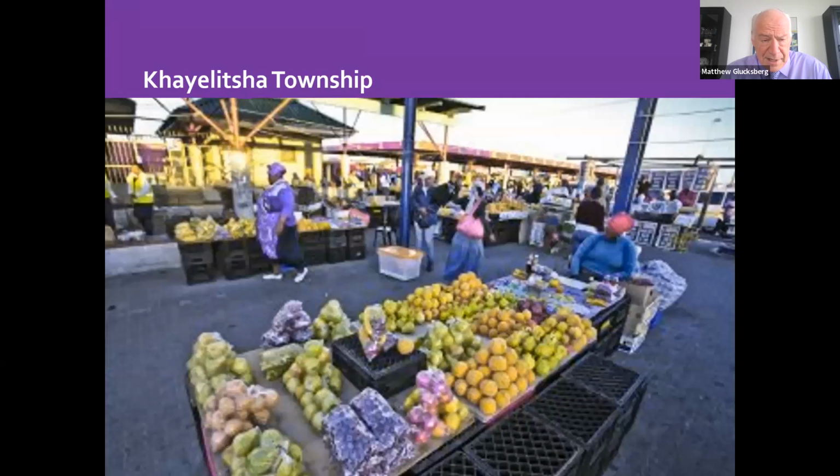If we keep, this is a market in Khayelitsha. You can see it's a lively place. A lot of these places are probably worse than you might expect and better than you might expect in different aspects. It's in many ways a thriving community, but the healthcare needs are great.